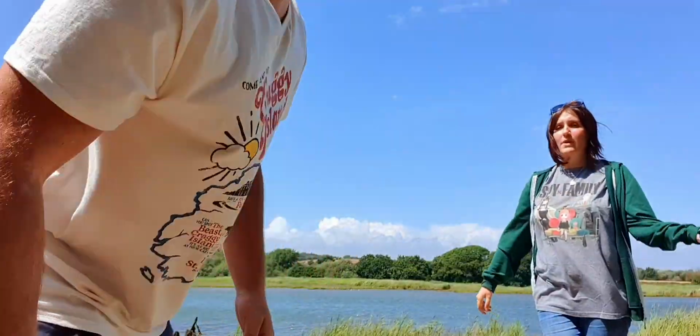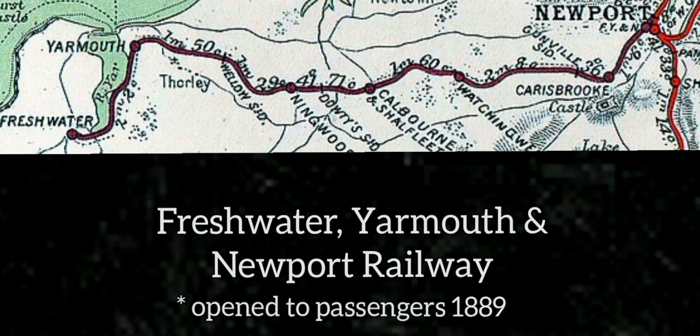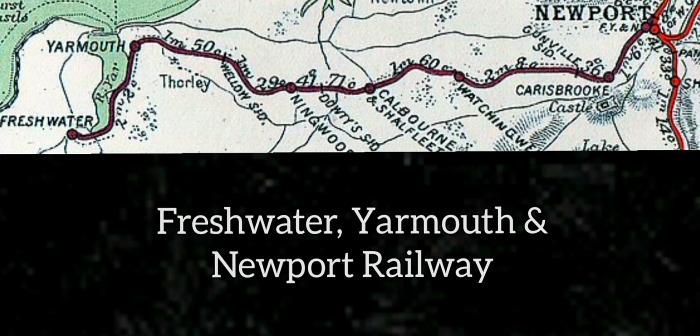Right, let's crack on. The Freshwater Yarmouth Newport Railway was built in 1889, the only railway line on the island to branch out west of Newport to the sparsely populated areas of the Isle of Wight. The line ran from Freshwater in the west up the river to Yarmouth, and then passing through Ningwood, Calbourne and Carisbrooke before terminating at the Isle of Wight Central Railway Station at Newport.